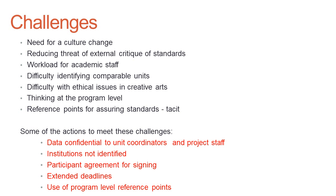What were the challenges? Firstly, a need for a culture change. Academics are not used to doing this, and there was, in some instances, a sense of threat of that external critique of standards. But hopefully we were able to reduce that by many of the things that we did in the project, which I'll explain in a moment.